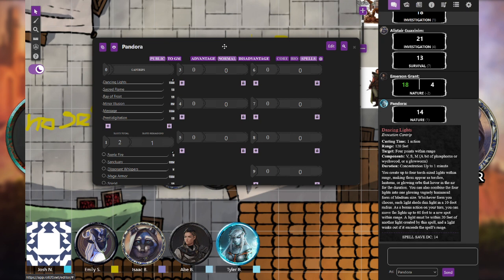It's a cantrip. Are they stationary, or do they follow you? I can move them. A light must be within, it can be up to 120 feet. Oh no, they don't move with me, it looks like. I can use a bonus action to move them, but they don't fade away if I leave. Logically speaking, if I have to re-up it every minute, that means 120 feet, roughly.